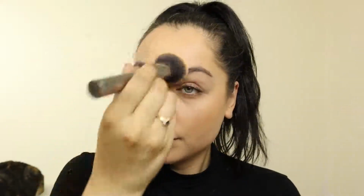And I'm going in with translucent powder. Now, this particular powder is the Invisible Set Powder from MAC Pro. This is a little bit more talc based, so you do use a little bit less.